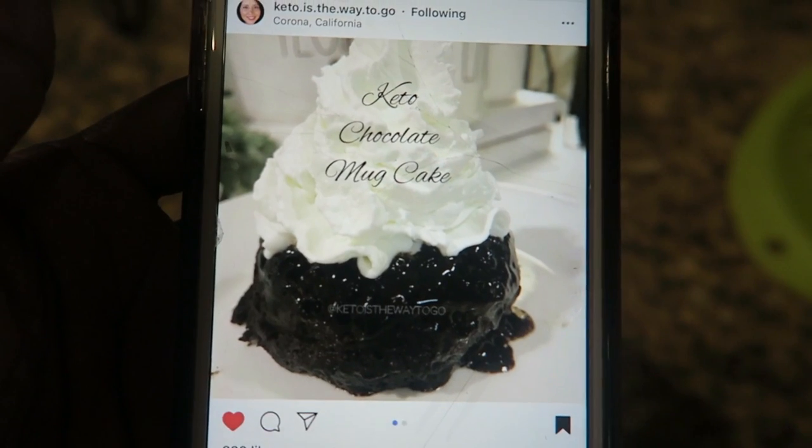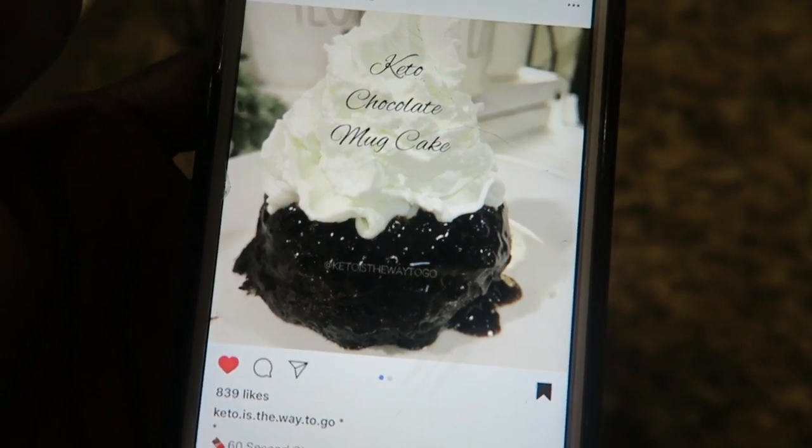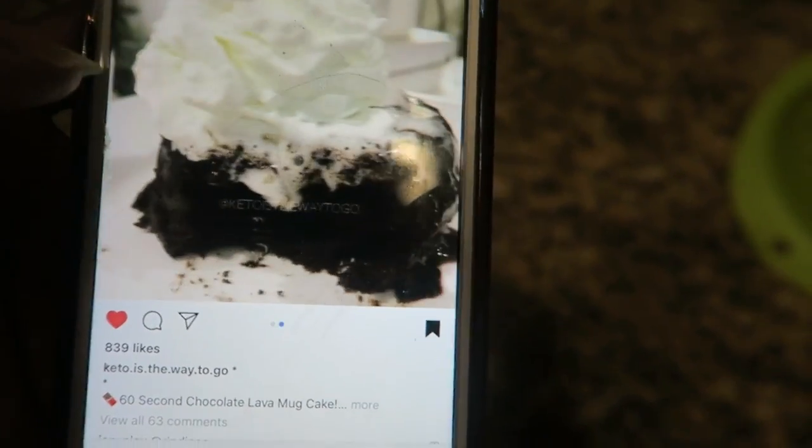Girl, you see it? Ugh, this is just making me. Yum. So easy to make.